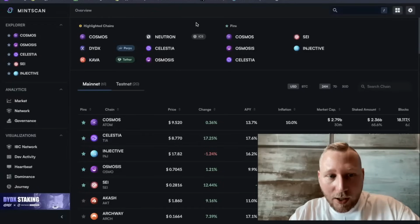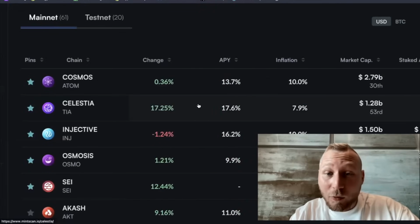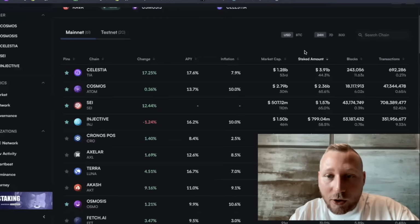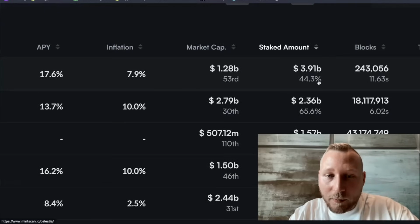Celestia has been going absolutely parabolic ever since it launched below $2, and just overnight crossed $9, currently at $8.77. You can see that Tia is almost on parity with Atom when it comes to price. When it comes to the staked amount, Tia is now the largest coin in Cosmos, which means it has the largest economic security, even though it only has a 44.3% staking ratio.